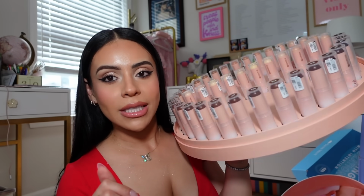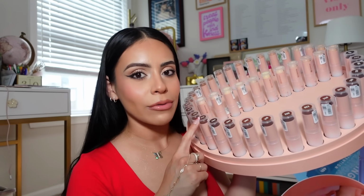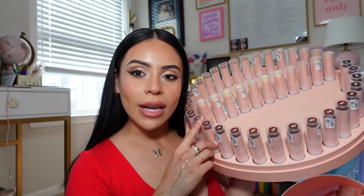So we have a lot of new drugstore makeup. Essence is another one of those brands that they have consistently stayed really affordable. Like, I don't think they have anything over like $10 or $11. It's crazy. So I love to see it and I can't wait to try this. Let me know if you guys have tried it though, but 43 shades.